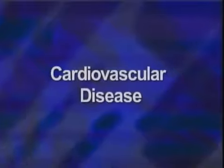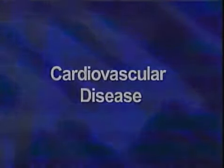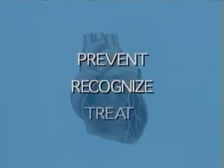Let us learn about the number one killer known as cardiovascular disease. Cardiovascular disease is the leading cause of death in adults in Canada. Over 23,000 people a year suffer from heart attacks. Therefore, it is essential we learn how to prevent, recognize, and treat this disease.